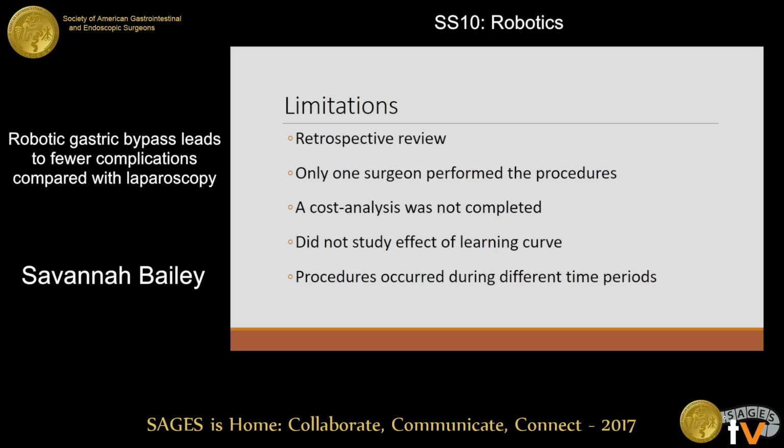So there are limitations to this study. This study was a retrospective review, which does produce potential for bias. Only one surgeon performed the procedures, which provided consistency for the surgery, for the patient follow-up care, and for the decision-making. A cost analysis was not completed in this study, and we did not study the effect of the learning curve with the two different techniques, and the procedures occurred during different time periods, which I mentioned earlier.